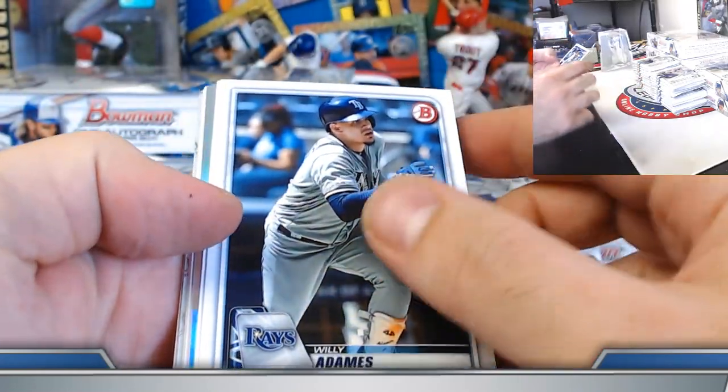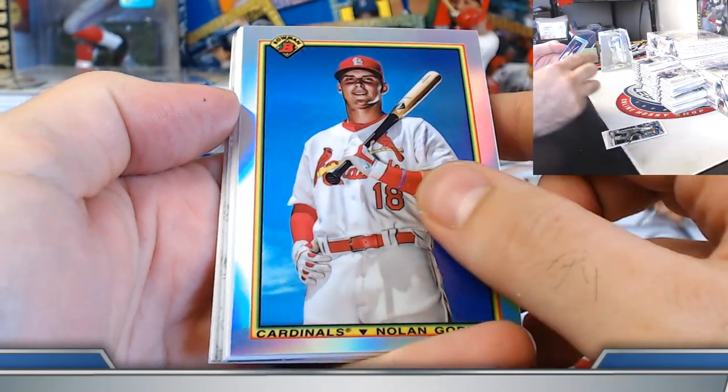All right, off we go. Nolan Gorman, 30th anniversary prospect.